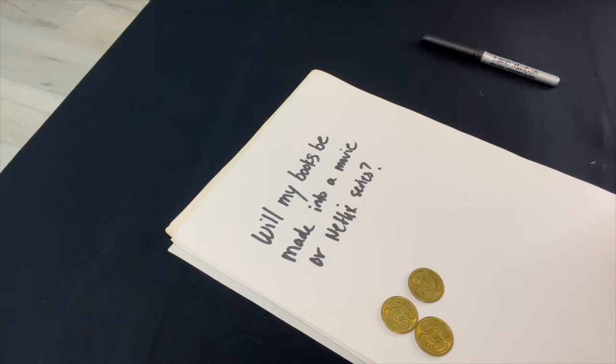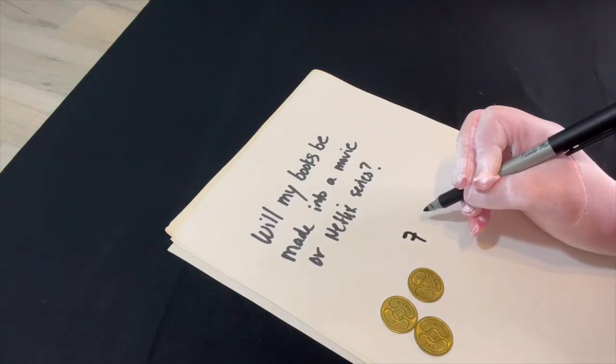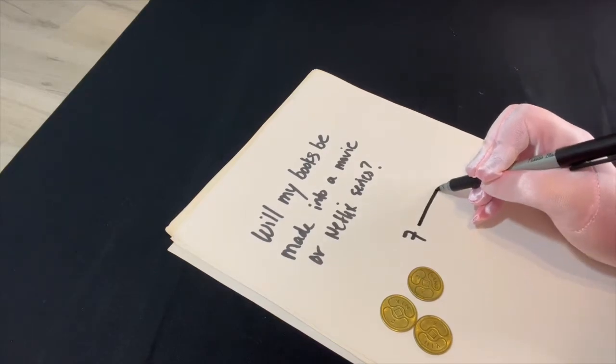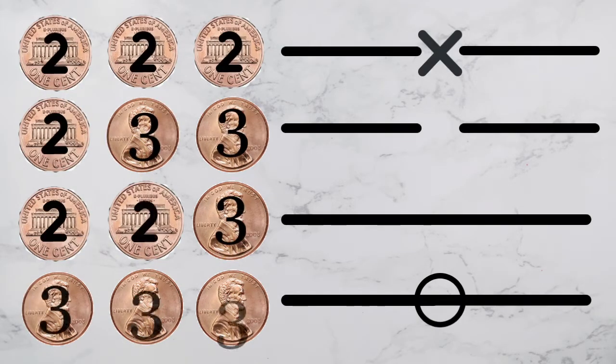So I'm going to write the number 7. If the number is odd, either a 7 or 9, draw an unbroken line next to the number. If it's even, either a 6 or an 8, draw a line that is broken in the center. If you cast a 6, draw a broken line with an X in the middle. If it's a 9, draw an unbroken line with an O through it.